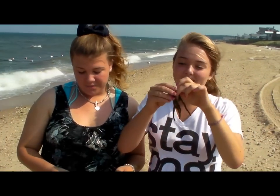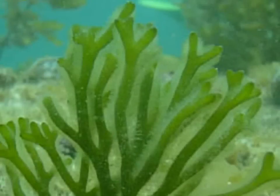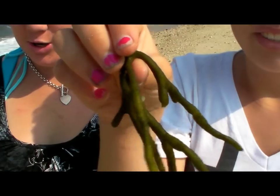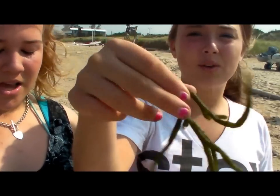We're here at the sound and it's really windy. And we're gonna talk about the dead man's fingers. Yes. This species came from Europe. It was first spotted near Orient Point, Long Island, New York. This plant is despised by shellfishermen because it can settle on oyster shells and lift them out of their beds. You can eat it, but it's really mushy. And disgusting. Yeah.